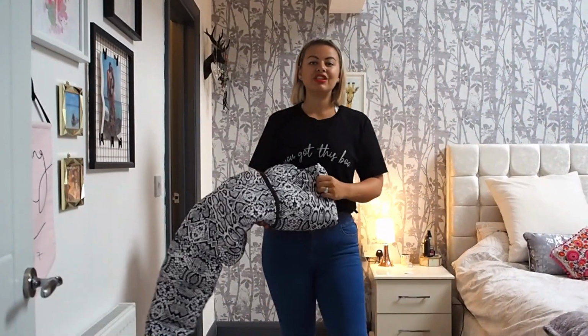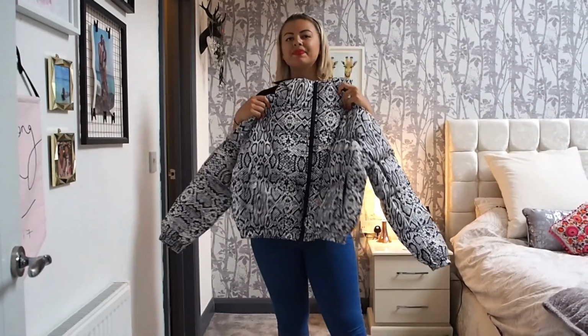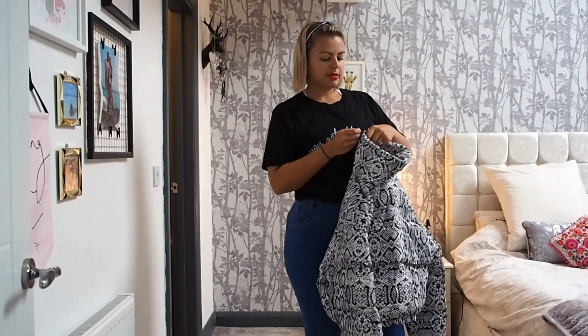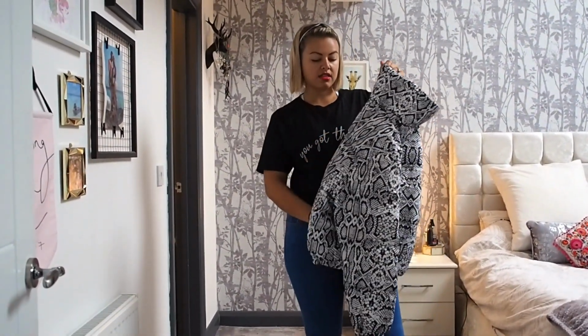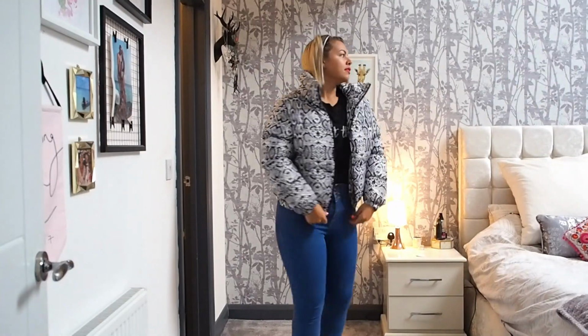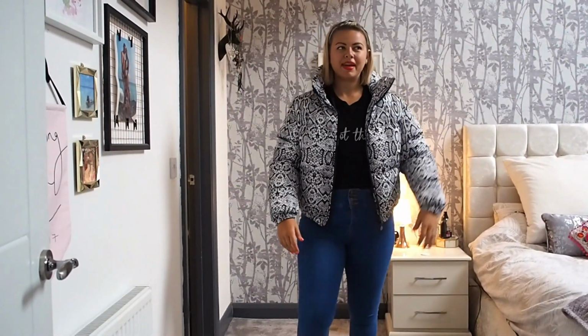Lead. Okay, last but not least. Gotta go for a bit of that snake print. Again, this is Brave Soul, so it's the same brand as the first two, which I liked the fit of. And I think my red coat that I had a couple of years ago was Brave Soul as well. Right. I like it. Didn't want to like this one. The bloody pink jacket all over again, the boohoo one.